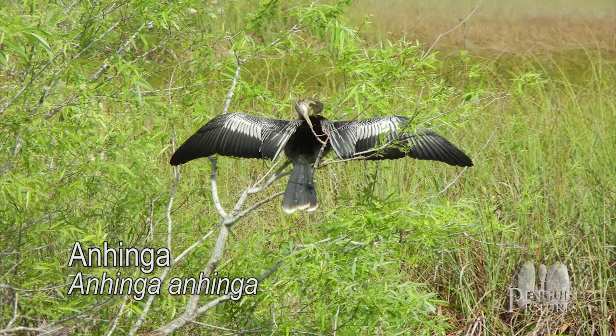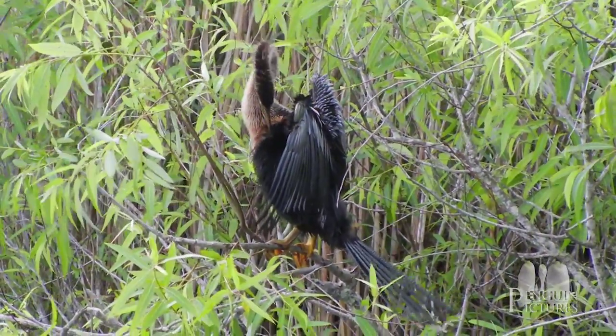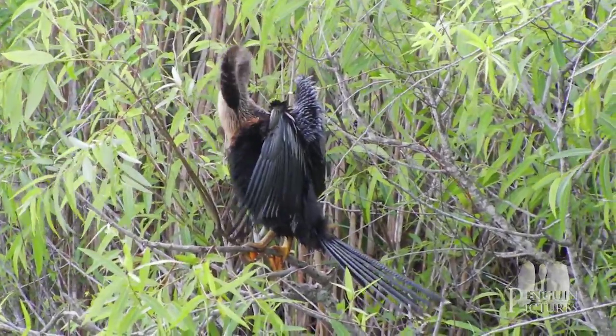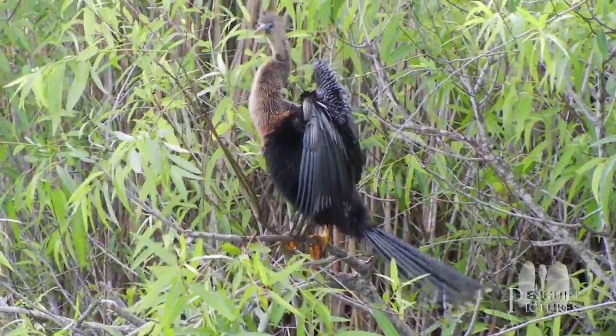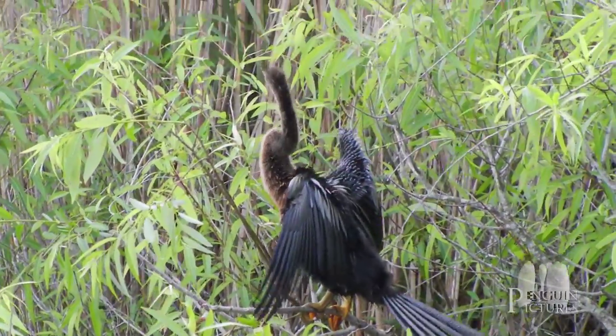The anhinga. It can get up to 34 inches long. It has short legs with webbed feet. Its tail is fan-shaped, which is also why it's called a turkey bird.